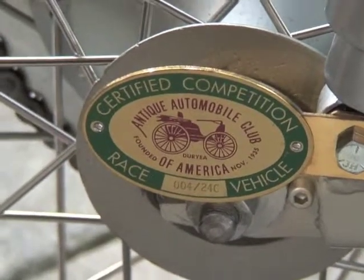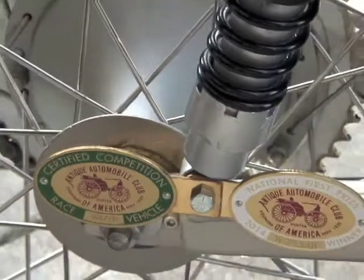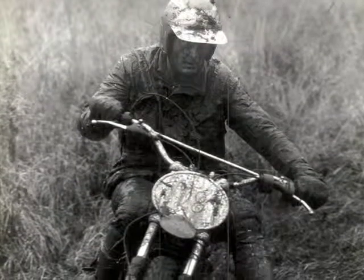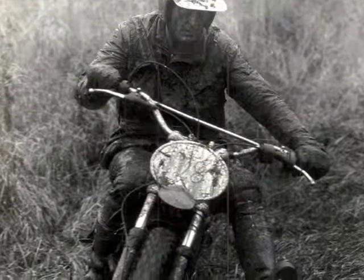This is another category. This was to prove that this bike is a bike that Boehler raced and won many events with. It's a motocross bike. He was quite a famous motocrosser. He's one of our inductees in the Hall of Fame. Now, where would he race this? They raced them all over. The last race on this thing was Ludlow, Pennsylvania.